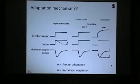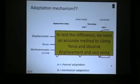So we can test this if we can very carefully and quantitatively fix the force and the displacement, and then watch whether, as I hold the displacement fixed, I have to do anything to maintain the force. Or do I need to keep increasing the force in order to maintain that displacement? So in order to test that difference, we need a very good way to quantify the force and displacement.